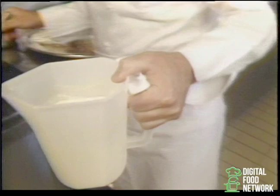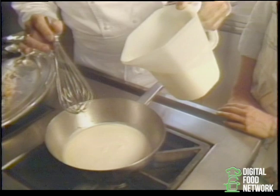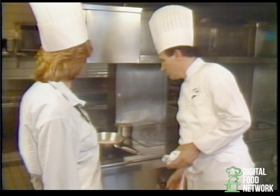Okay, and now we're going to take the cream, and it looks like fresh whipping cream to me, and he says about a quarter of a liter, and very slowly it's poured into the boiling champagne mixture. Okay, we're going to let it come to a boil again. Remember, it is milk, and so it will scorch unless you continue to stir it. 2-3 minutes.